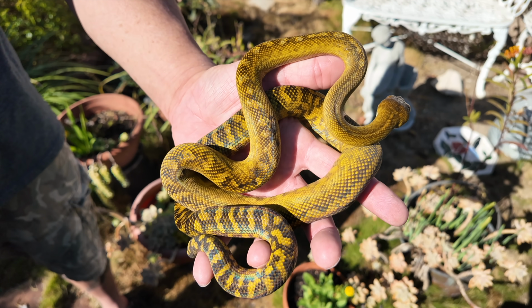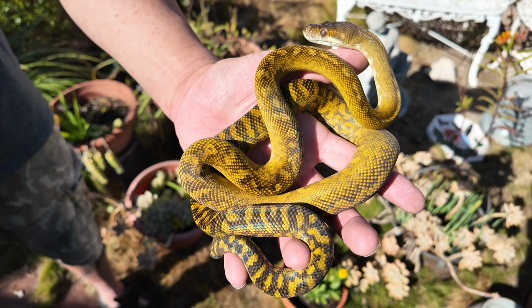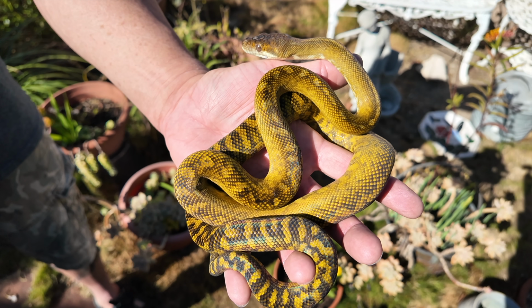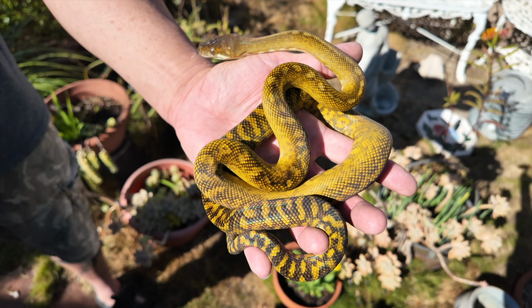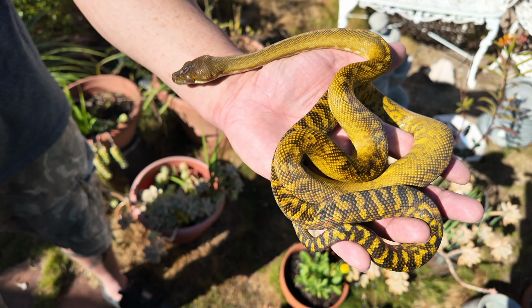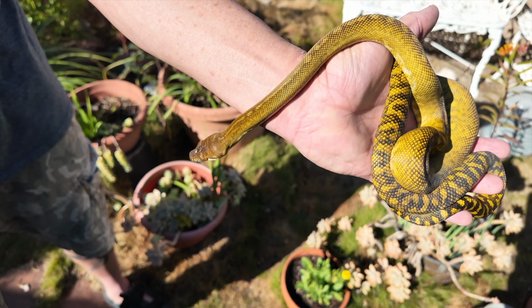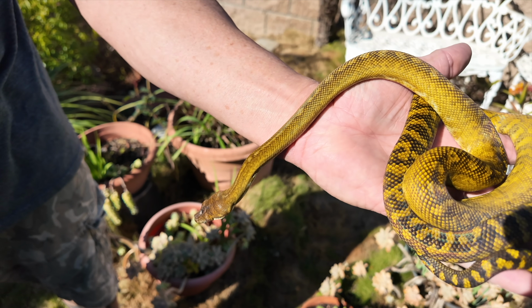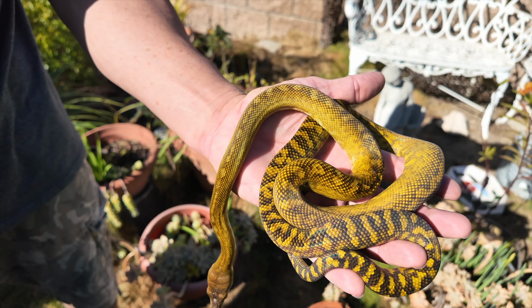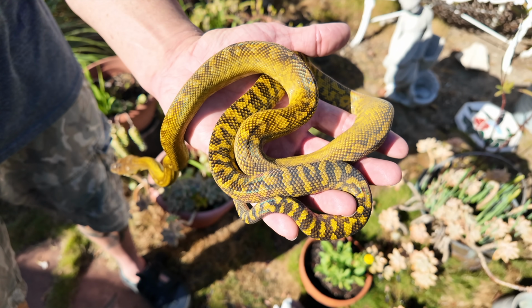All 3 of the Clastolepis are excellent feeders. A couple of them, when they first got here, I had to do birds or bird scenting, but now they've all switched over and are eagerly taking frozen thawed. So that's going to be really easy for my caretakers. And also, one of the animals that I'm going to be looking forward to seeing when I get back after 6 months of growth.